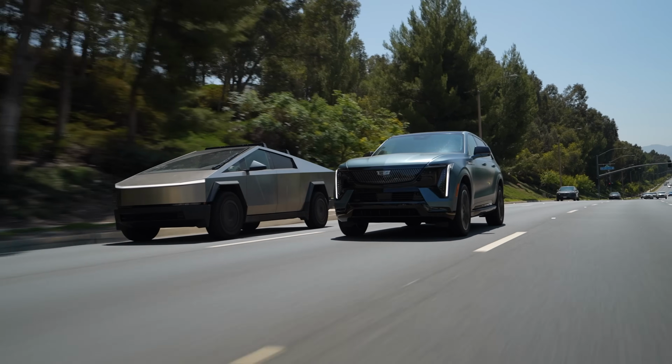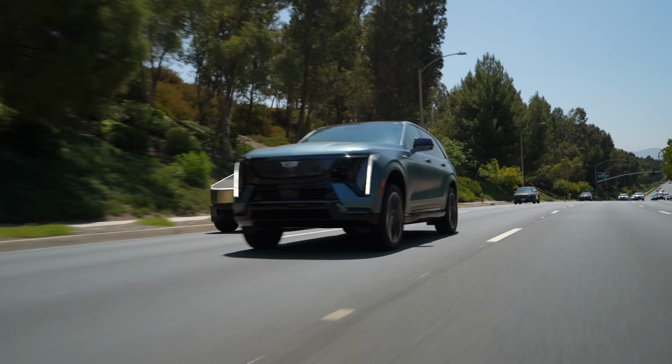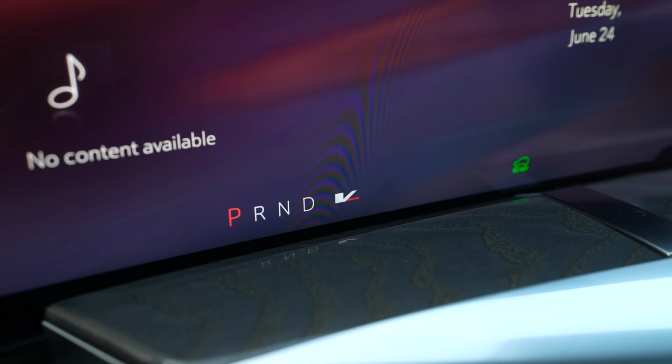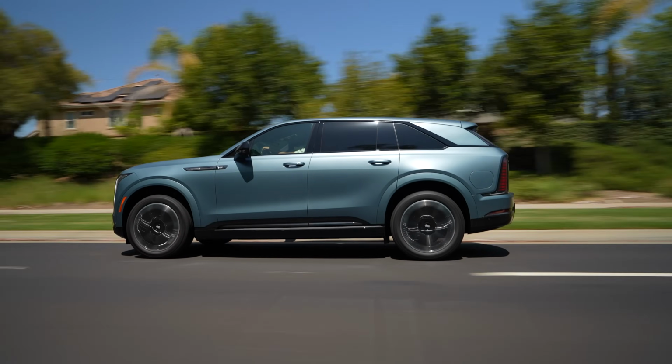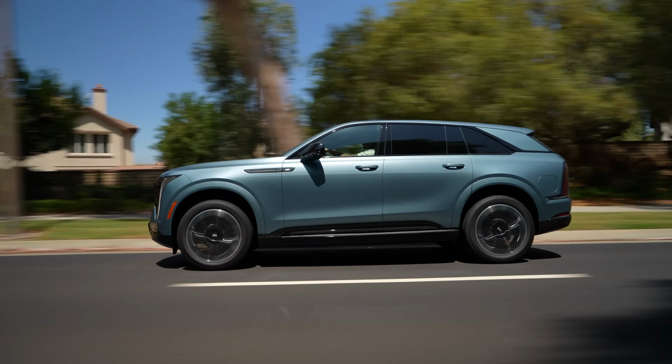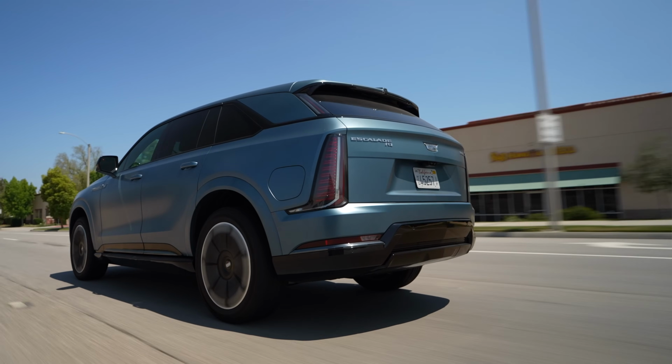This one has just as good a performance as the Escalade V, relatively speaking, give or take. Granted, fun is all relative and it's all in the eye of the beholder, man. But we do see that you got a V on this steering wheel, just like you do in the Escalade V, and that's something you activate to get all the bells and whistles out of that thing performance-wise. And this one is no different. You got 750 horsepower and 785 pound-feet of torque, give you a 0 to 60 in 4.7 seconds.